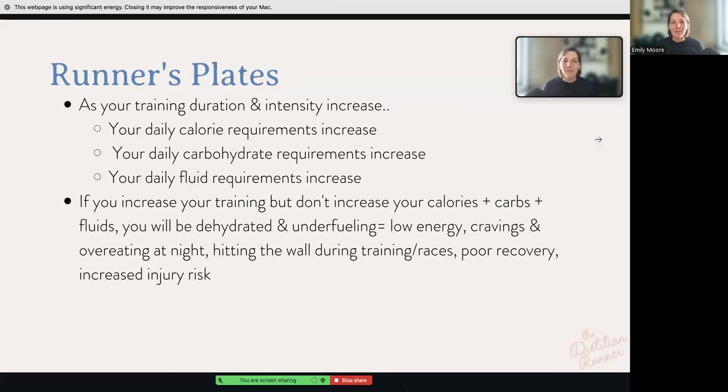Low energy, cravings and overeating at night, that's often a sign that we're not fueling well during the day. Hitting the wall or bonking during our long training runs and races, not recovering very well in between workouts or after long runs or speed runs, and it can put us at an increased injury risk. It can also leave us dehydrated. So if we're not also adjusting our fluids up, we can get dehydrated.